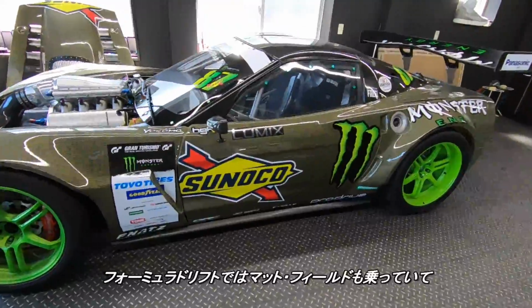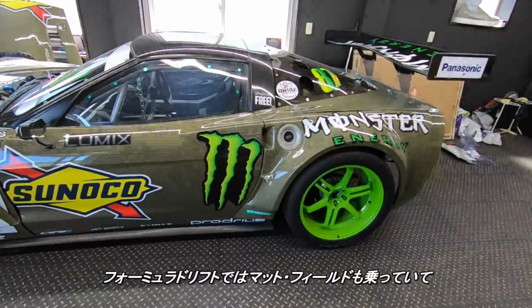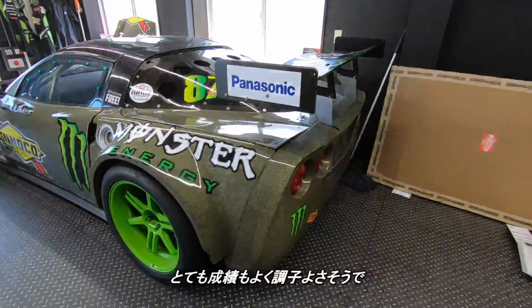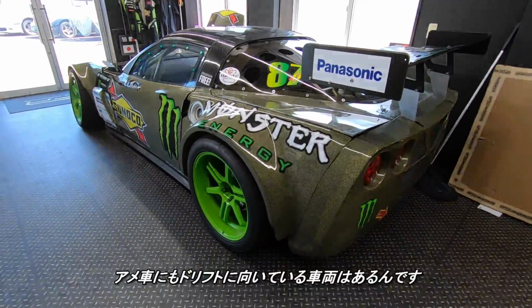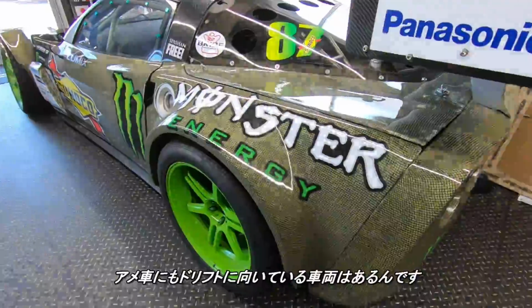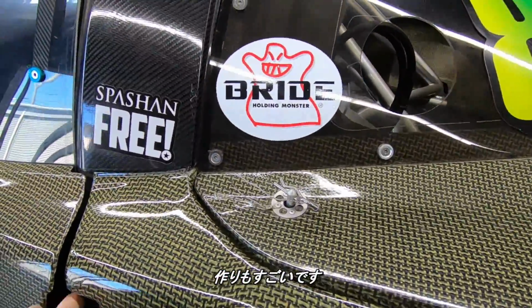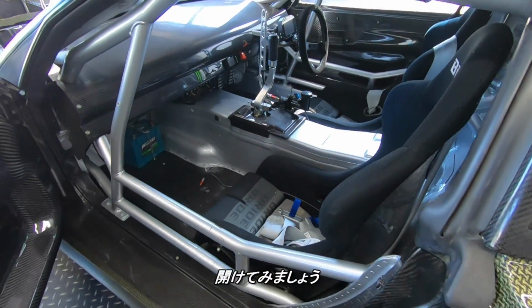Matt Field drives one in Formula Drift, and looks very competitive and seems very successful in one of these chassis. So yes, there are American cars that drift nice too. And the build is crazy too, but I'll go ahead and open it up.